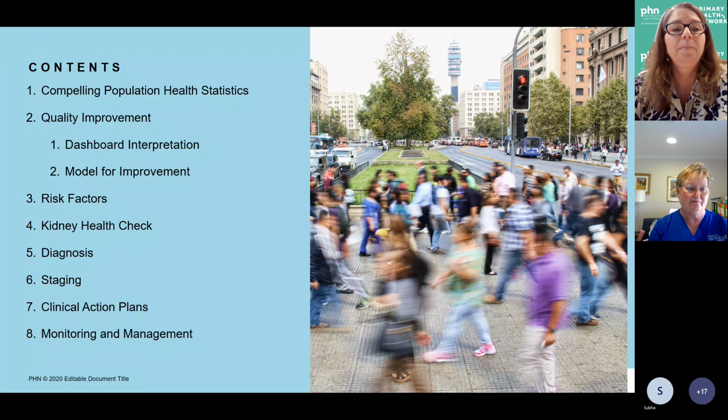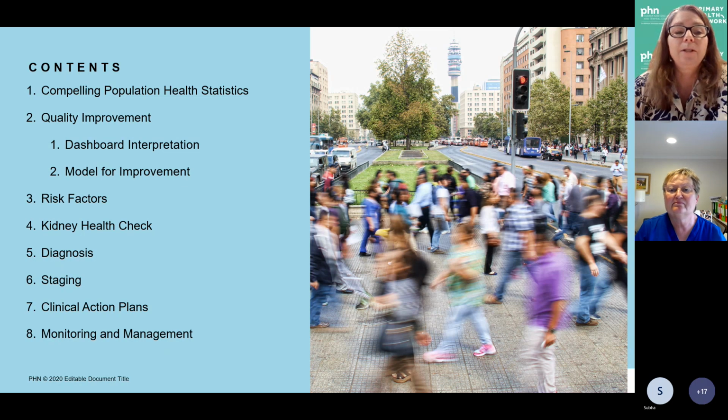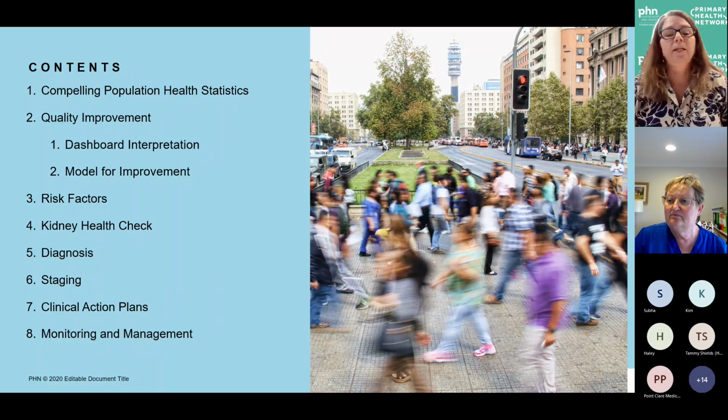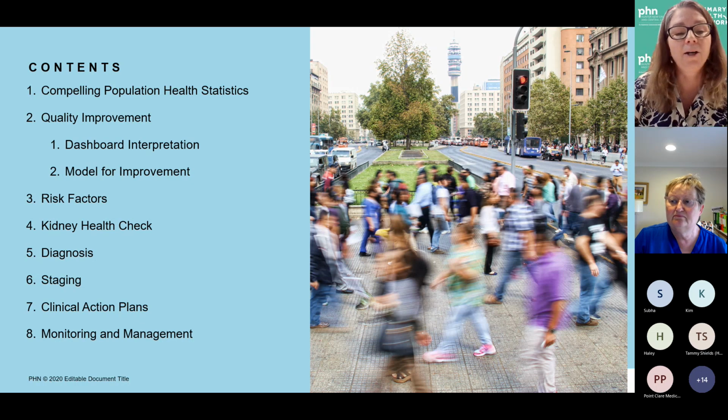So I guess to sum it all up, we had a look at some statistics in the beginning that were pretty compelling about hospitalization and death. We had a look at some quality improvement activities, some tools from the PHN, the dashboard, and the Plan, Do, Study, Act model for improvement. We had a look at some risk factors for chronic kidney disease and the kidney health check, what that entails. Then we looked at diagnosis and a complete diagnosis. We had a little look at staging and how that occurs, and then the clinical action plans and some monitoring and management.